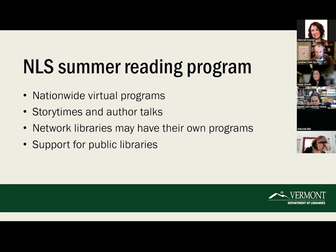And for the first time ever, the NLS is offering a summer reading program this year. They're following the CSLP theme, and they plan to host, I think it's 7 separate events throughout the summer. They're going to have a kickoff event. I know there's going to be author talks for different age groups, as well as a music program. So these programs will be available to any NLS patron of all ages in every state.